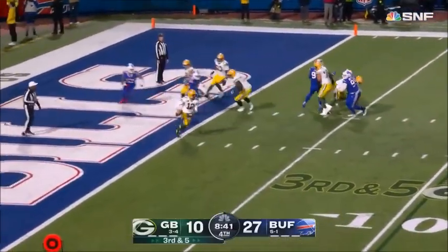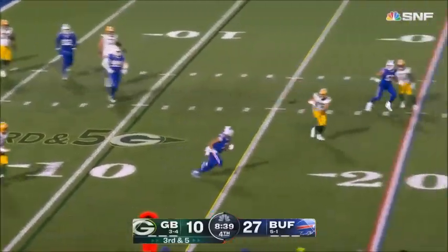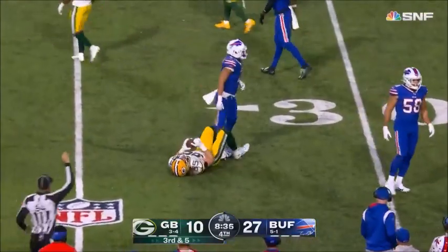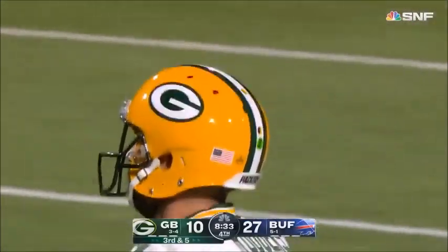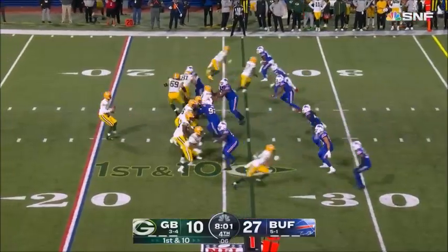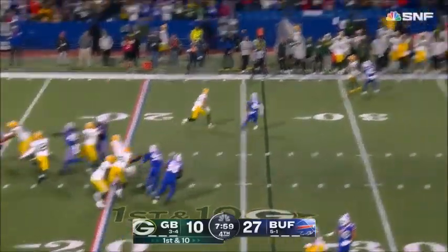Now third and 5, Rodgers is flushed, looking for someone to break deep. And here comes Tonyan with him to the 26-yard line. Robert Tonyan picks up the first down. He was thrown down hard by Taron Johnson. You gotta do something again. They're down a receiver, and Christian Watson injured in the first quarter.